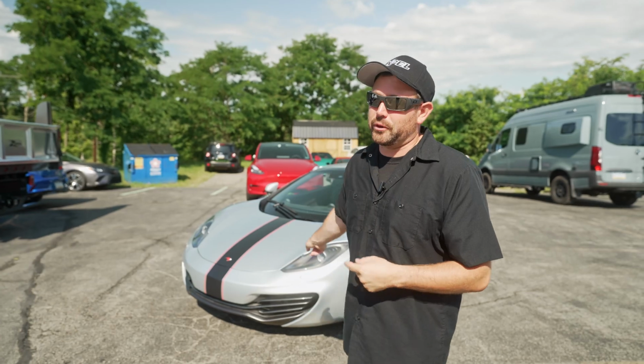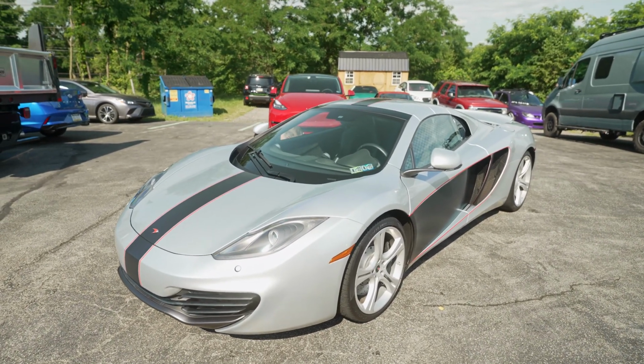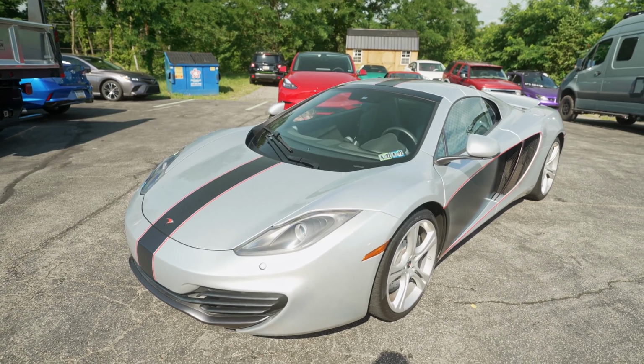We're gonna show you what's going on in the shop. We're gonna start outside with this McLaren MP4-12C. This one got some vinyl accents installed, so Marshall's still doing some final look over on it out here.